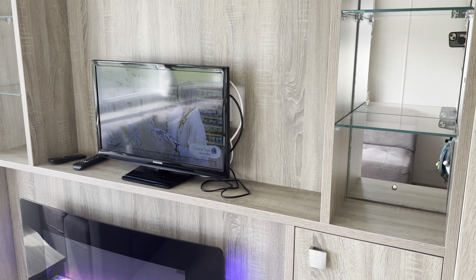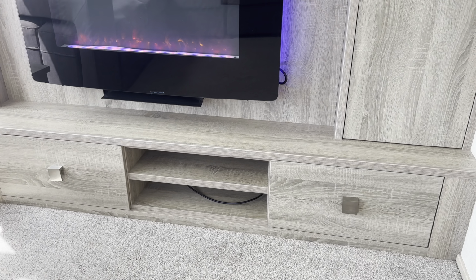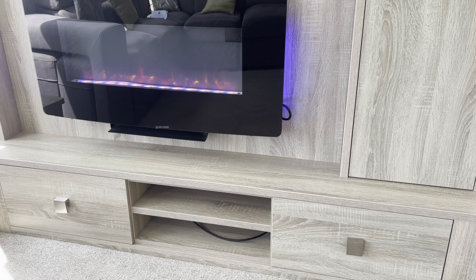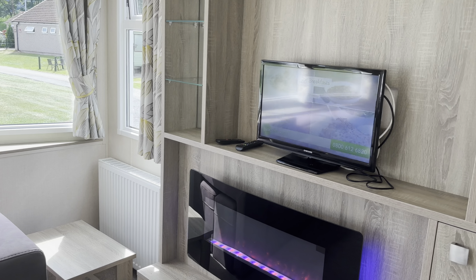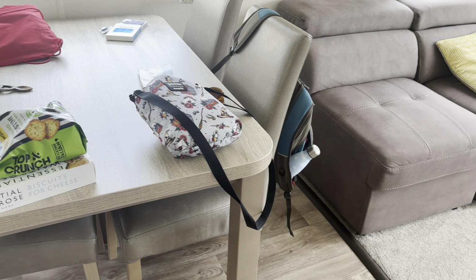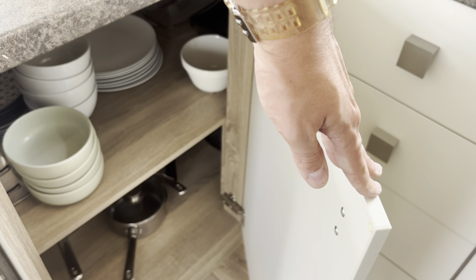You also have a TV, which is great. There is a cable down there for you to hook up like a Fire Stick or anything you want to. So if you're going to bring a Fire Stick or a DVD player or a games console, whatever you want, I'm sure they can fit that in. And there's space for that to go as well, which is nice. So you do have a TV, all the channels, all the terrestrial channels, which is handy. So you do have, like I said, the table and chairs, which are nice, and the chairs are really nice and comfy. You'd have pots and pans in there, all your crockery.